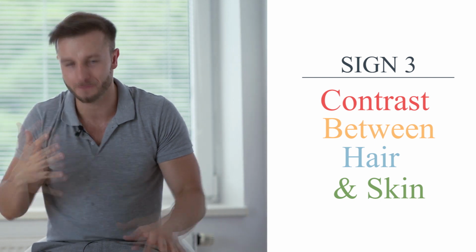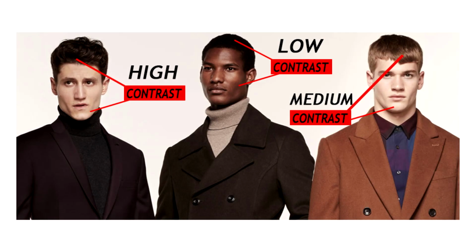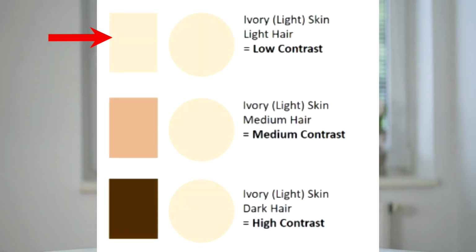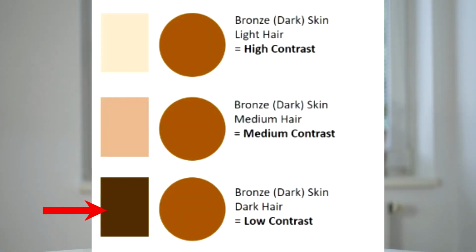Now the last sign, sign number 3, which can make you a better hair transplant candidate, is having the right contrast between your skin tone and your hair color. Now, it doesn't mean that if you don't have it, you cannot get a hair transplant. No, it just means that it will be much easier for the surgeon to create an illusion of density, an illusion of a full head of hair on you if you have the right contrast between the skin tone and hair color. Now, what is the right contrast? Glad you asked. It's either having a lighter skin tone and light hair color, or having a darker skin tone and darker hair color. If you are the type of person who has either this or this, then it's great.